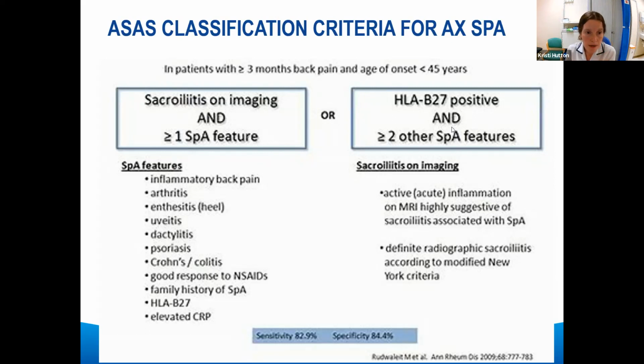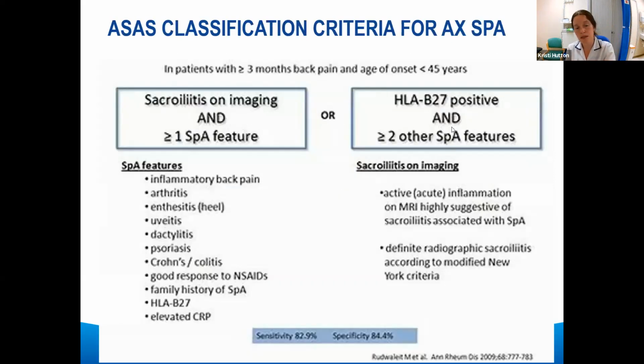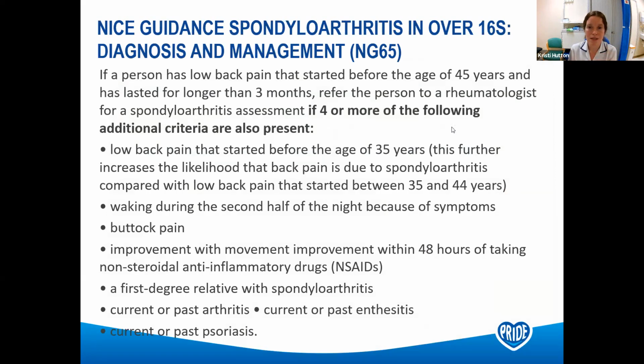So I've talked about the simple ASAS questions. You can go into more detail with these, or you can use a NICE guideline, which has got a really nice flow to it. So within the NICE guideline for spondyloarthritis in over 16s, the diagnosis and management, so it's the NG65. I can't believe I know them. I know the rheumatoid and the spondyloarthritis ones off by heart just by the number. Yeah, anyway, I've read it too much.